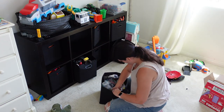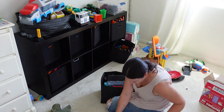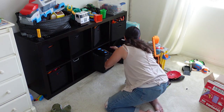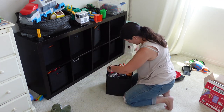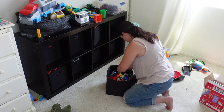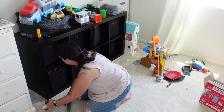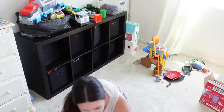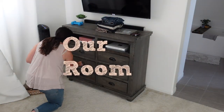I need to figure out some better systems for this room. That is one of my goals for when the kids go back to school, is to work on each of their bedrooms, because we've lived here for about a year and a half. And I just feel like I have not decorated their rooms yet or done anything really with them besides put the furniture and their stuff in them. So that is one of my projects to work on.